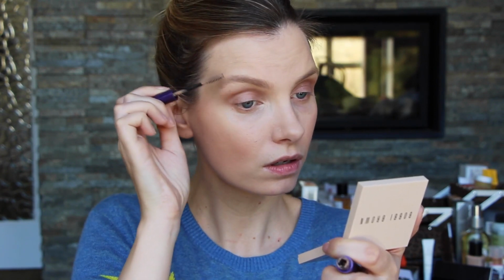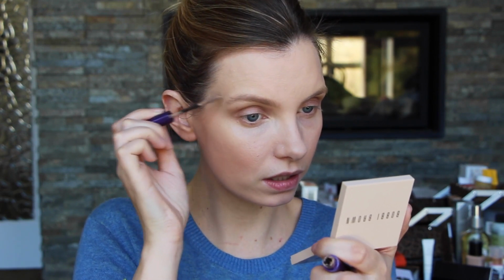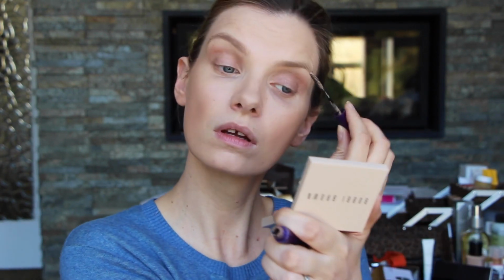And then eyebrows, I've been using this loads recently. I know that Caroline Barnes said just use hairspray, but I can never bloody find my eyebrow comb thing. So I've been using this, which is probably really expensive, but I found it in my stash, By Terry Eyebrow Mascara in Blonde. So just combing those upwards, really. Just where they've started to fall down.